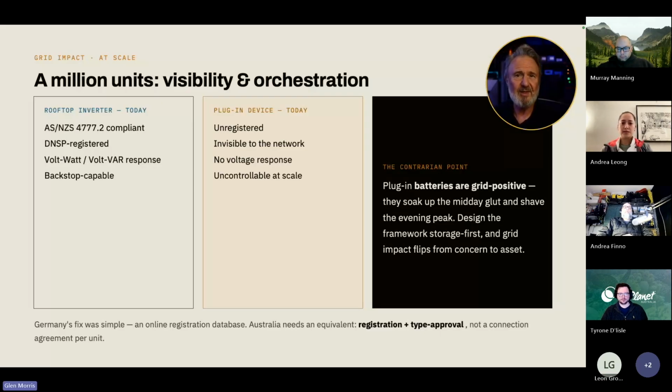Whereas plug-in devices, they're unregistered. The network doesn't know they're there. They don't necessarily respond to the grid voltage going up and down, and therefore ramp down or ramp up. And they're uncontrollable in scale. We just don't know how many would be out there. So you could say that's the dark view, but I still think it's really overstated.